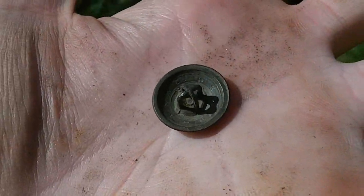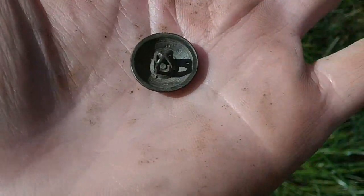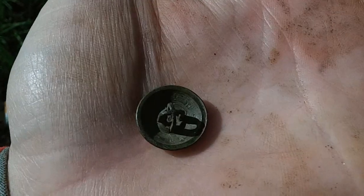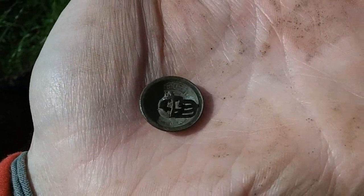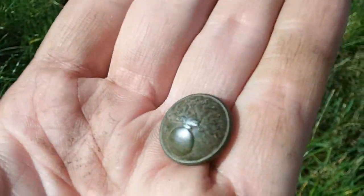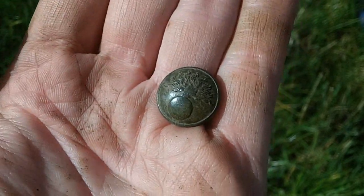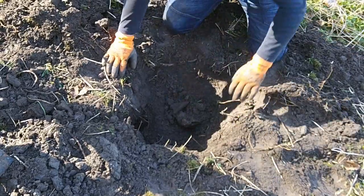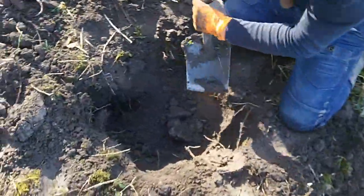Well, I've cleaned this button up a little bit and I was quite excited because there's writing on the back of it and I was hoping it had a date, but it doesn't. But it does say something like AM and Co. Paris. And you can see it is a button. So yeah, I can research that. Maybe the family of the property want it, they can have it, they're quite welcome to it, but I've got everything I need on video now. And I should be able to date that from when the button factory was open. That's quite cool.